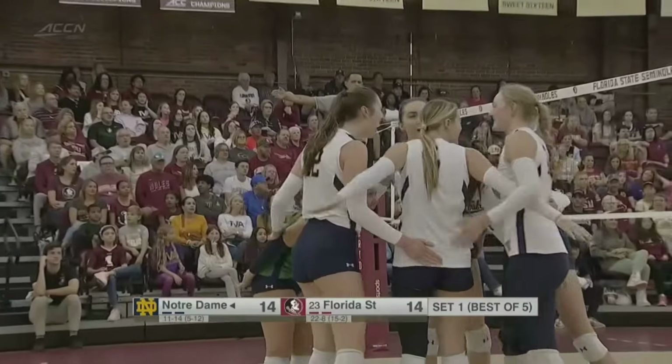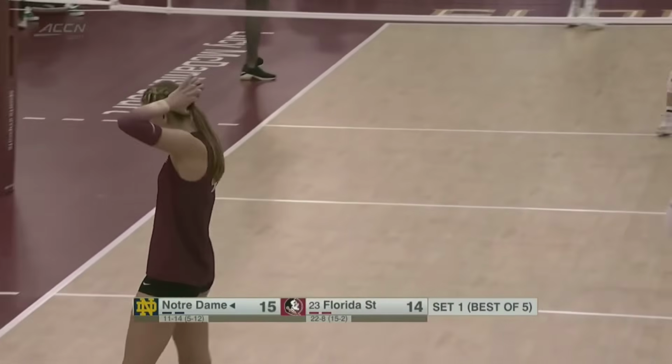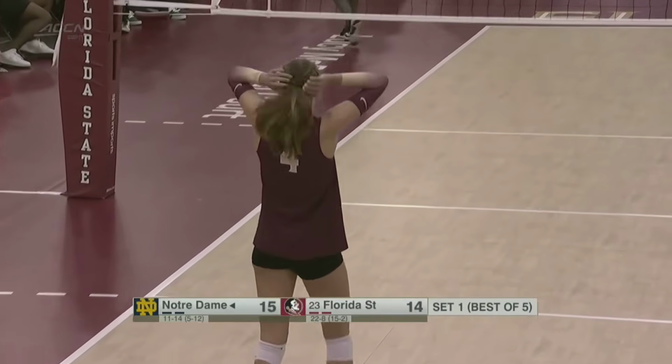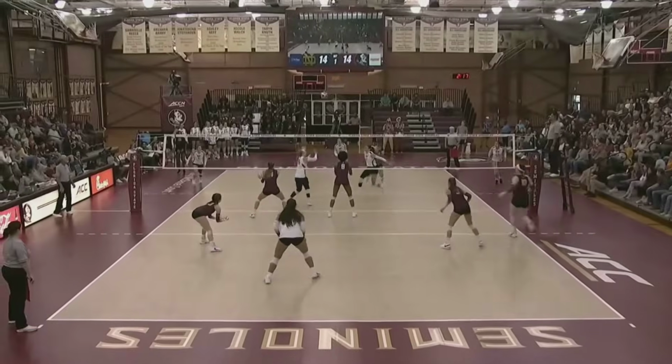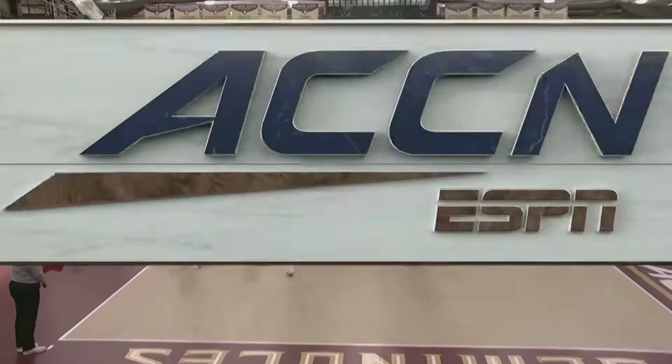And there's Trump. My goodness, Lucy Trump's off to a good start. And Notre Dame, who's trailed by as many as 6, leads it 15-14. And this was a great rotation for them last time. You know, Trump scored several times off of that left side block.